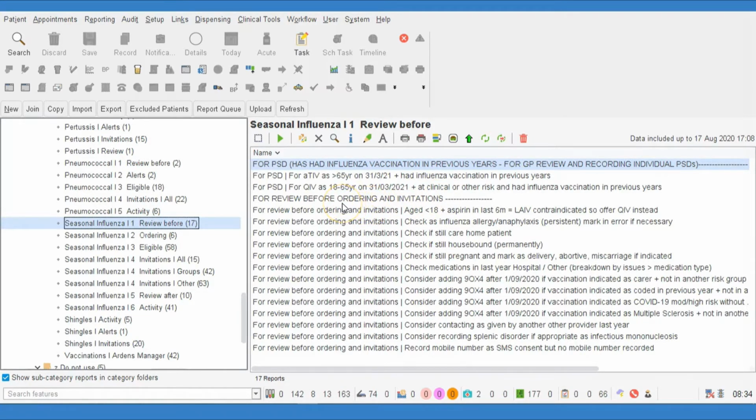So for the review before ordering and invitations, obviously the orders have already gone in. The orders would have been in since last year, probably in some cases, but these may help you for next year's ordering. The first one there, aged less than 18 and aspirin in the last 6 months, there is a contraindication for that, so that's why that report is there. Again, you need to get your clinicians to look at those patients to check those out before you invite them in for a particular type of vaccine.